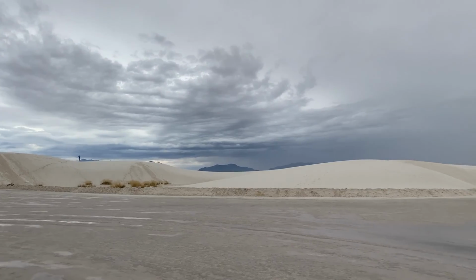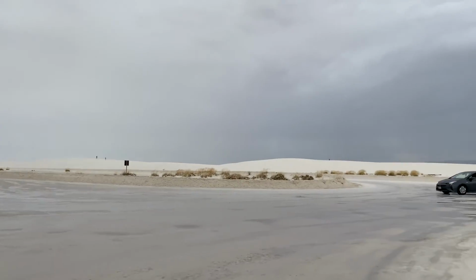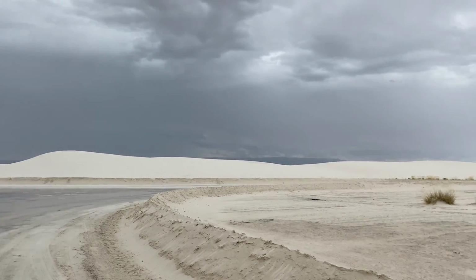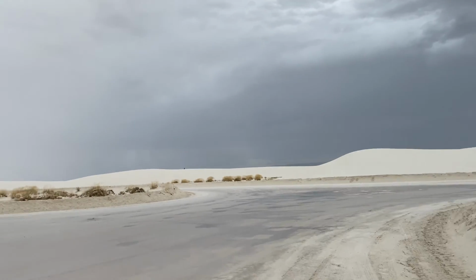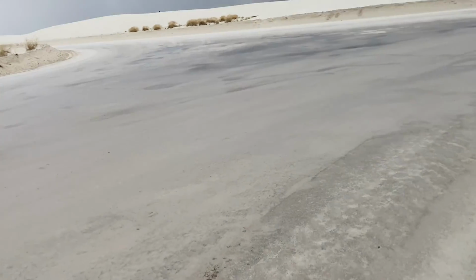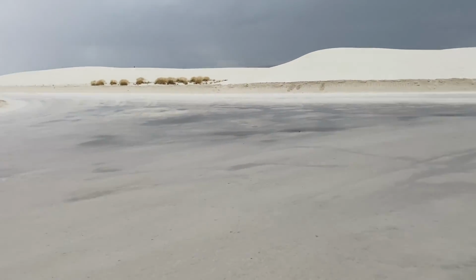The sand is not packed. So it's one of those things where, because it's not packed, it's kind of hard to walk on. The road is sand covered and it's wet. It looks like ice. I mean, it is totally cool. I tried to go over the embankment here, like what's in back of me, and I fell. Got sand all over me.